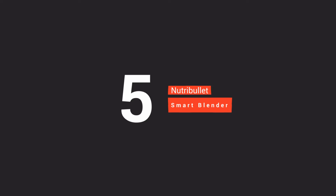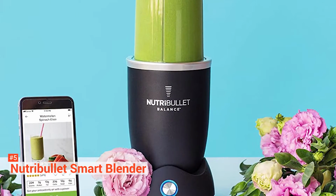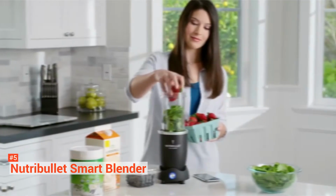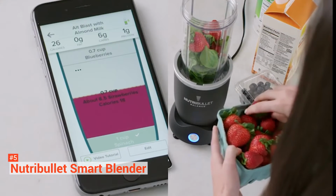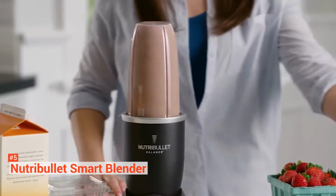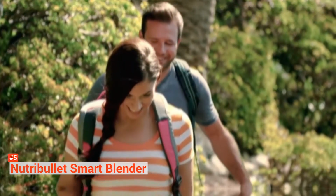The 5th product on our list is the NutriBullet Bluetooth-enabled Smart Blender. If smoothies are your go-to breakfast, the NutriBullet Smart Blender is an excellent contender to beat. You can use its app for step-by-step instructions. With the built-in smart scale, you'll know when you've added the right amount of each ingredient, and the built-in tech automatically sets blending speed and time.